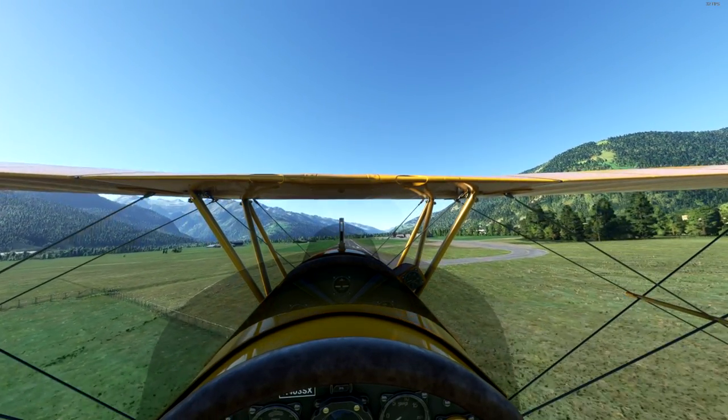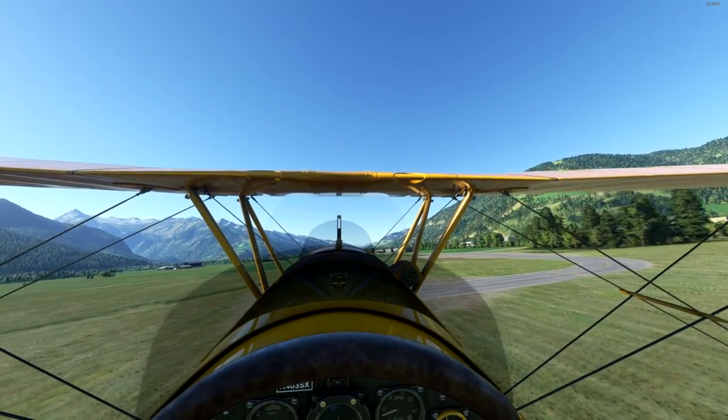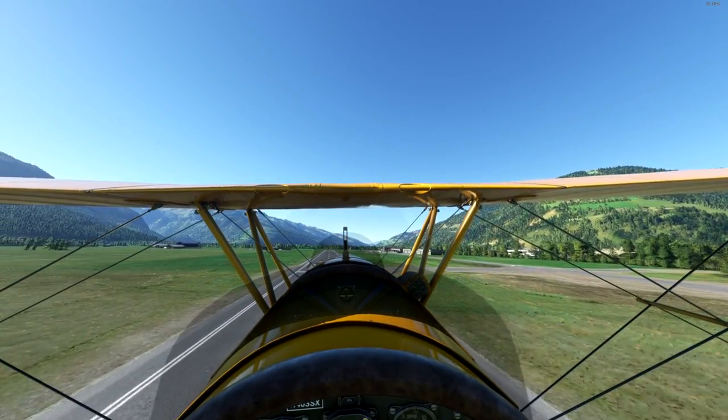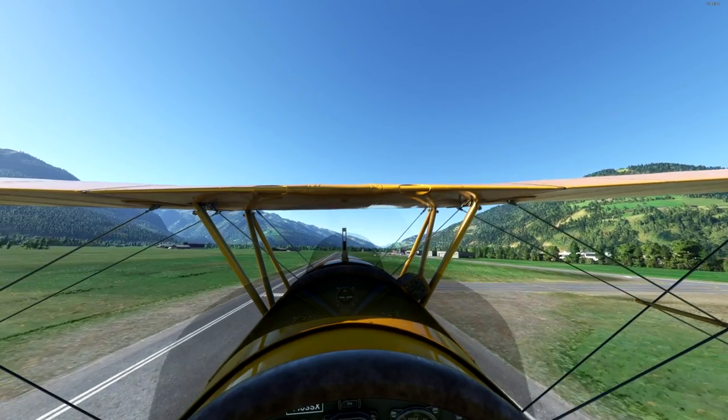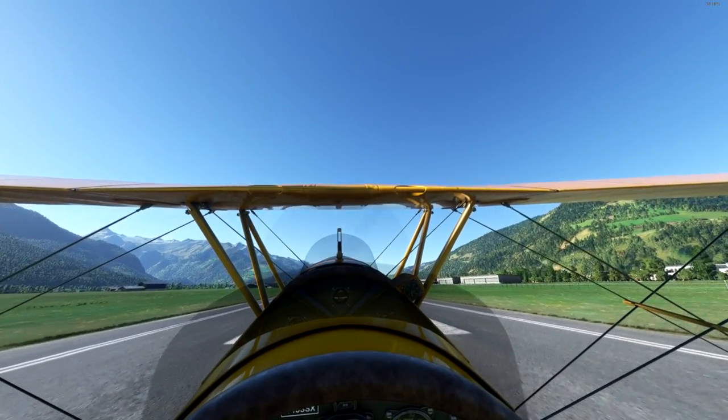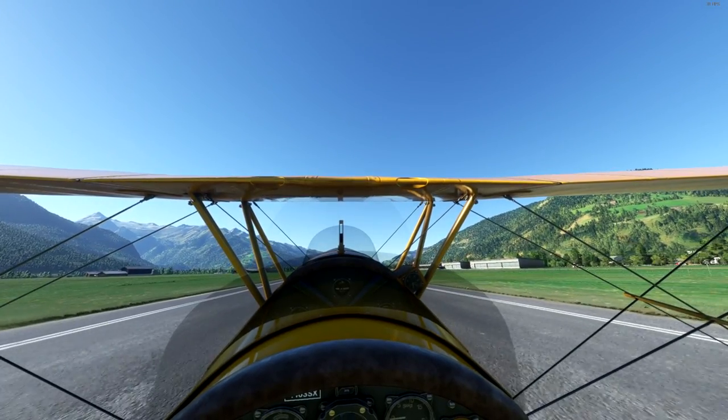Power on, power on, power on! I'm low, and that was a fence I missed just narrowly. Displaced threshold. Okay, center line is good. Touchdown.